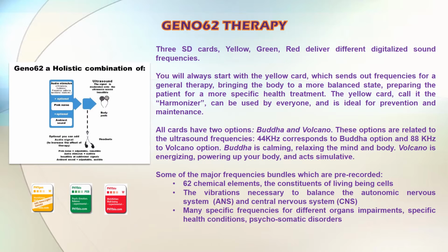All cards also have 2 options, a Buddha and a volcano option. And these options are related to the ultrasound frequencies that the device also embeds into the therapy. The Buddha option has 44 kilohertz frequencies on it, and the volcano option has 88 kilohertz. So the Buddha is calming, relaxing to the mind and your body, and the volcano is energizing, it's powering up your body, and it acts stimulatively.